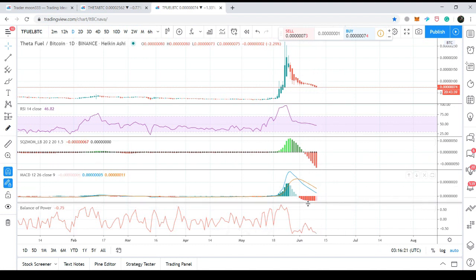And if we watch the moving average convergence divergence indicator, that is the MACD indicator, it was strong bearish. At this time it has turned weak bearish. However, if we watch the moving averages of this MACD indicator, that is a clear indication of a strong bearish signal. And if we watch the balance of power, it is down in the favor of the bears.